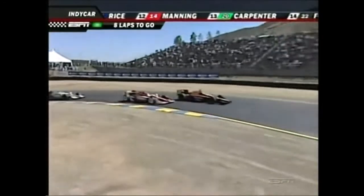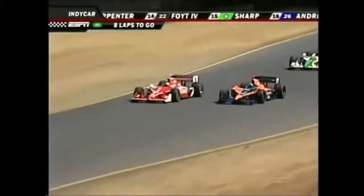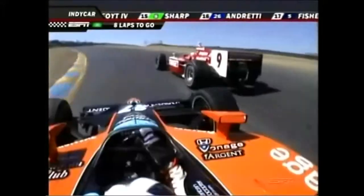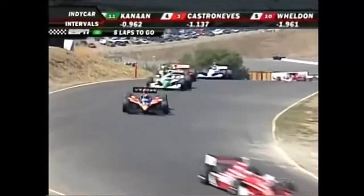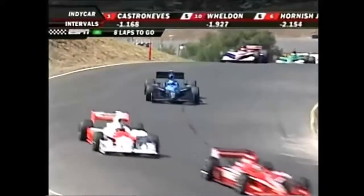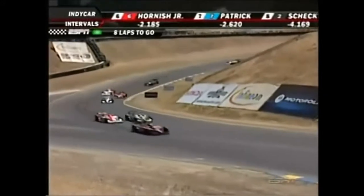Oh, he's running a blocking line. The car's not turning for him. You saw him try to get up the hill. It didn't work. Will they fit through here? Dixon's got him. The end of the race, and it could cost Dario Franchitti dearly in the championship. And this was all set up by the great pit strategy Jack talked about.